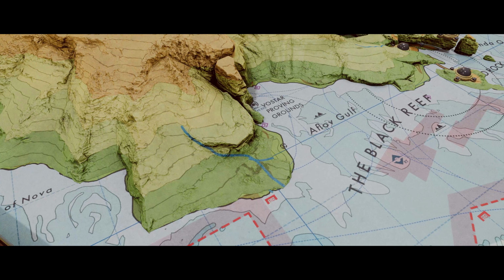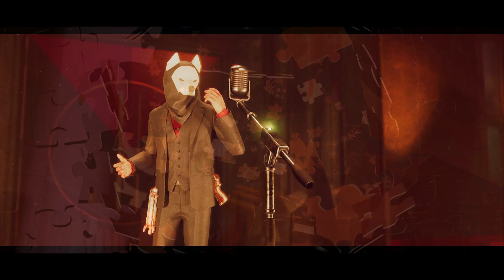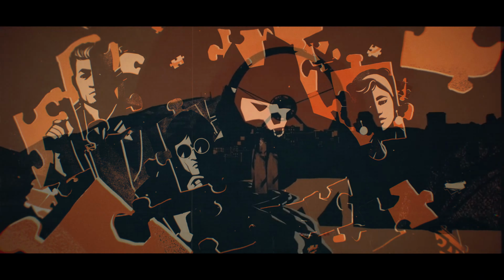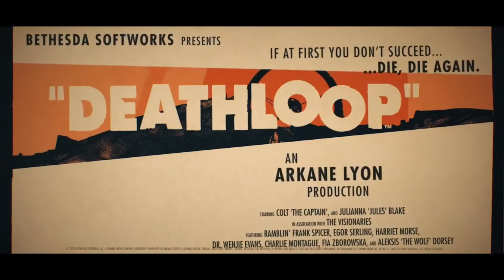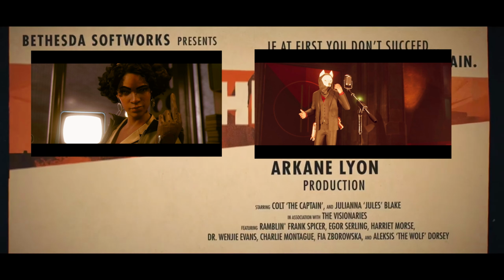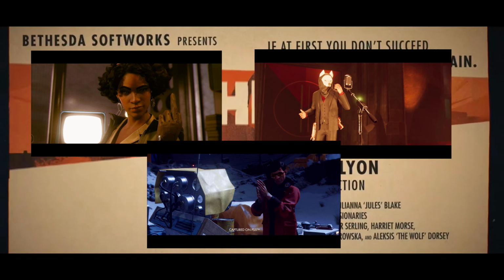In the beginning of this trailer, we get a quick shuffle through different locations and possibly visionaries that we haven't seen yet. We first see Jules and Alexis, but then we begin to see some new faces that could fill in the blanks of the visionaries we haven't yet seen. As we know, there are 8 visionaries, 8 targets Colt needs to eliminate within one loop. So far, we have the names of only 3. Juliana Jules Blake, Alexis the Wolf Dorsey, and Igor Sterling.